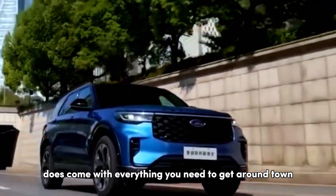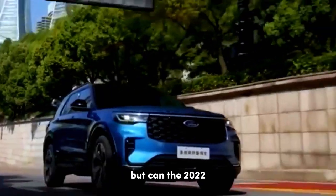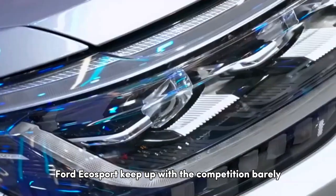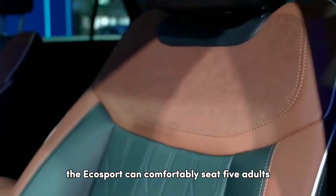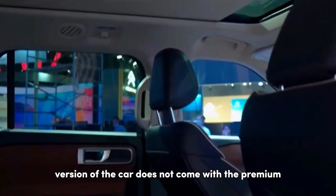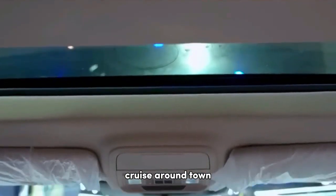Not quite. While the Ford EcoSport does come with everything you need to get around town, can the 2022 Ford EcoSport keep up with the competition? Barely. The EcoSport can comfortably seat 5 adults. However, the standard version of the car does not come with the premium features that you may want to be able to comfortably cruise around town.